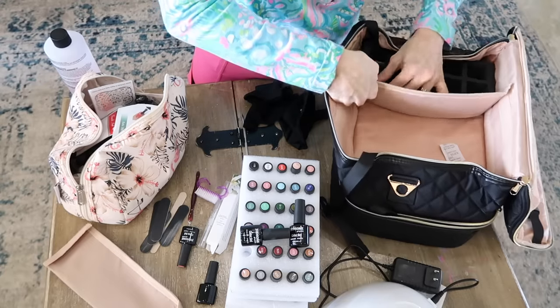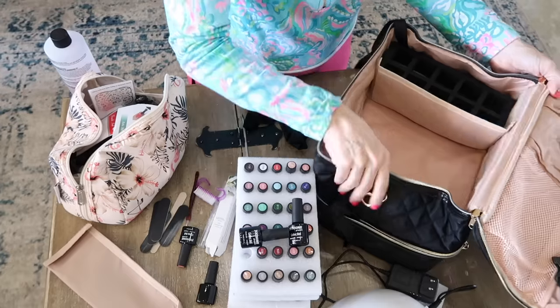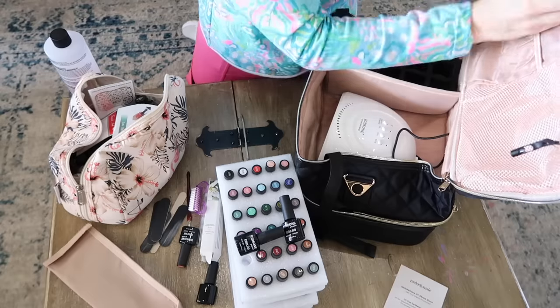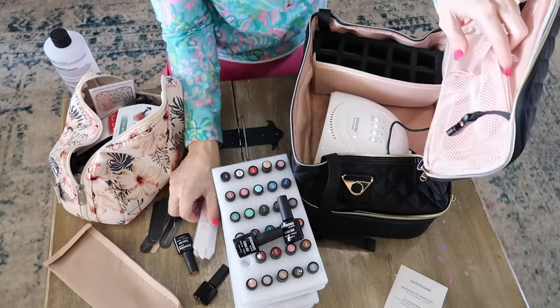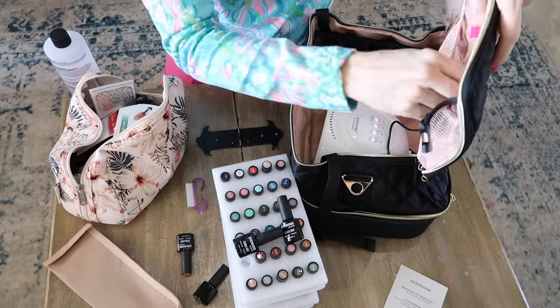I'm gonna have to look up the video and see how she organized her sophisticated lady nail kit. All right, this goes here. I say sophisticated lady one more time. I hear it. And a sophisticated lady, lady. Benny and the Jets, Benny. I don't even use this stuff either. All right, cuckoo, cuckoo. I don't know.